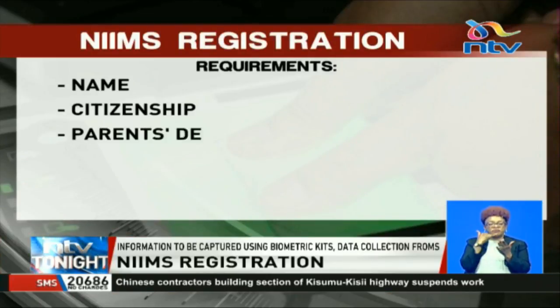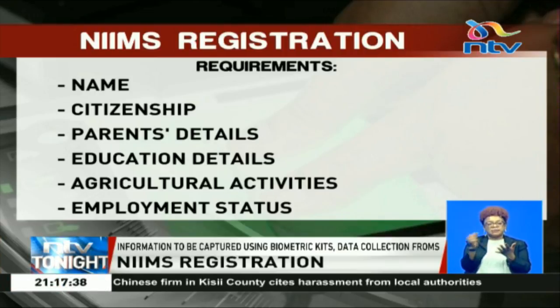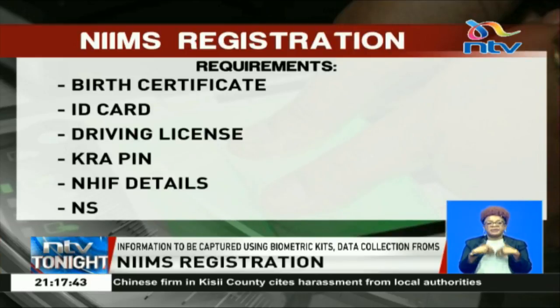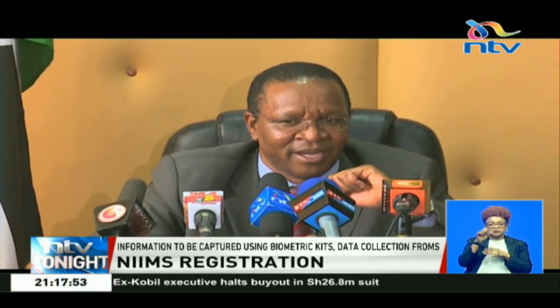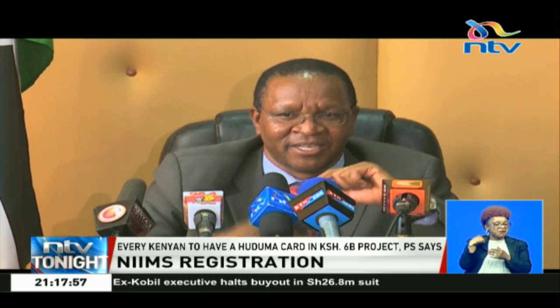These will require one's biodata, including name, citizenship, parents' details, education details, agricultural activities and employment status. One will also need to present their birth certificate, identification card number, driving license number, KRA PIN, NHIF and NSSF details. If you go to an NSSF building, you give your Huduma number, then you will not have to remember what your NSSF number was because it is inbuilt.